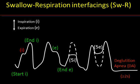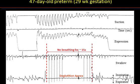Deglutition apnea is defined here by periods of no breathing equal to or greater than 2 seconds. Before I go on further discussing swallow-respiration interfacing, I want to show you what deglutition apnea looks like. These recordings show, from top to bottom, the suction component, time in seconds, the expression components, the swallowing event, and respiration at the bottom, with inspiration upward and expiration downward.